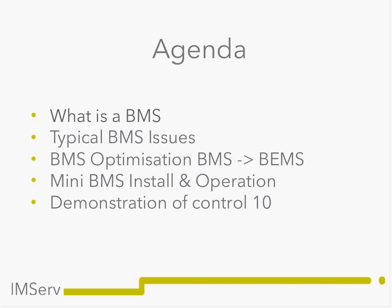The agenda today is shown on the screen. I will start by going through a quick introduction to BMS systems or building management systems and look at some of the issues you might come across when using these systems and talk about two of our existing products relating to building management systems. I'll then go to my colleague James Graham who will give you some more information on one of our new control products called Control 10.